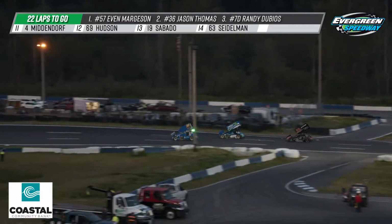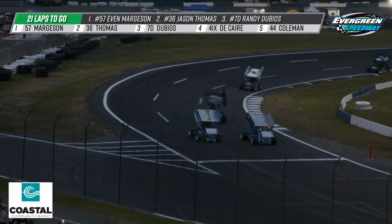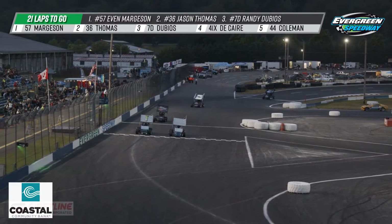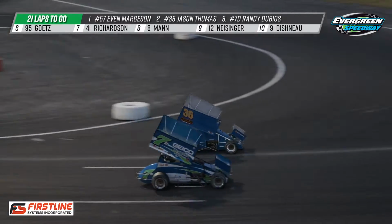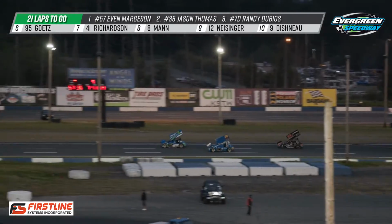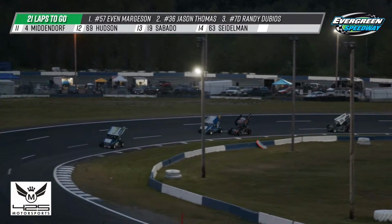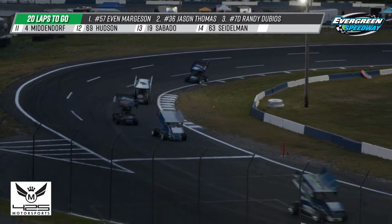Good 2x2 battle as you see him sparking it up, getting into turn number 3. That is second, third, and fourth. Thomas on the inside, Dubois on the outside, and DeCare just biding his time. Yeah, these cars really show the characteristic of this 3/8 mile track, as you see sparks flying as they hit that bump going into turn number 3, and sparks flying as they hit that bump going into turn number 1.